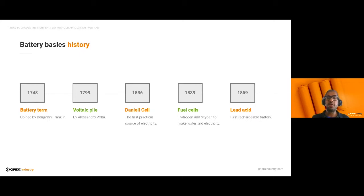We still think of fuel cells as a technology which could come, but it was actually invented back in the 19th century. In fuel cells, hydrogen and oxygen are mixed, reacting, and then making electricity and water. Then we have lead acid as the first rechargeable battery technology, invented in 1859.